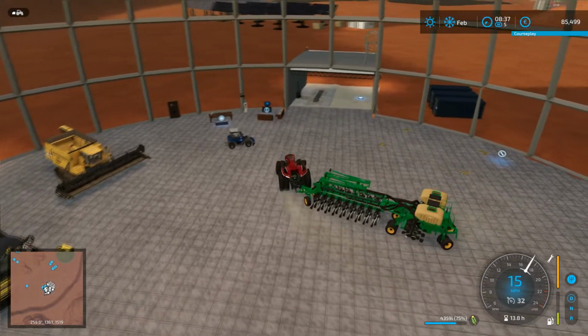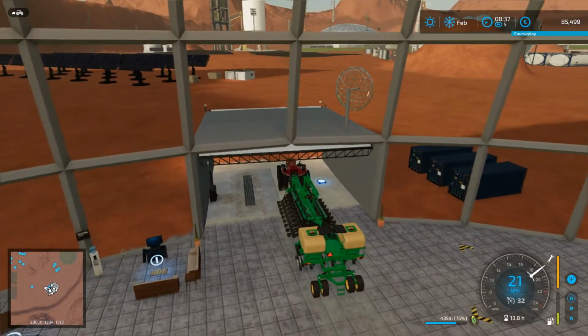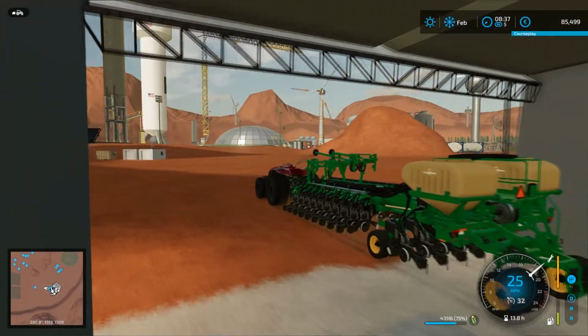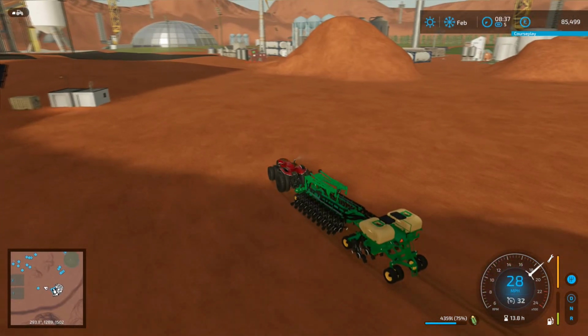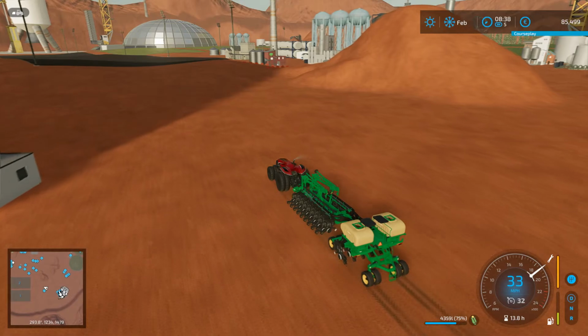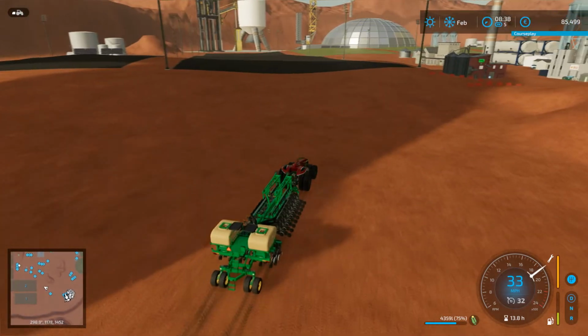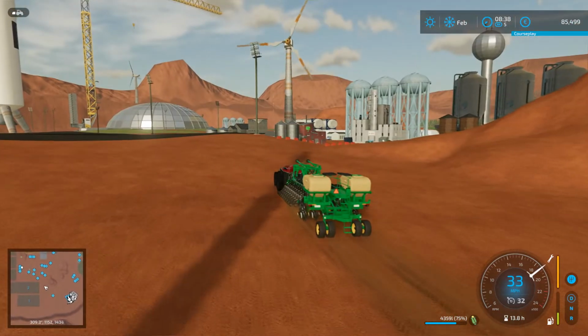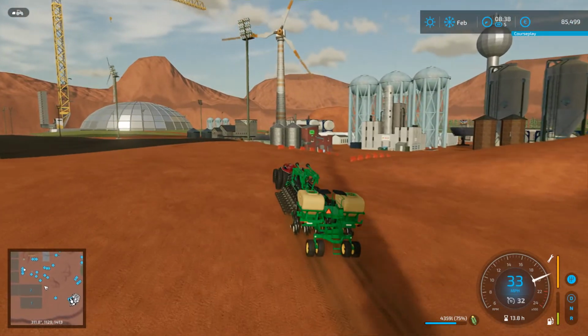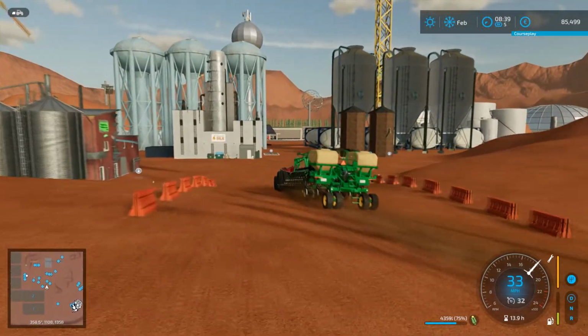Now, what we are going to do is get ourselves over to field 789 and set up a course using this new technology that we've got for our lovely tractor. And we may actually, probably once it's finished, refuel it somewhat. Yeah, just trying to get these shadows to not murder us whenever we change the camera view.